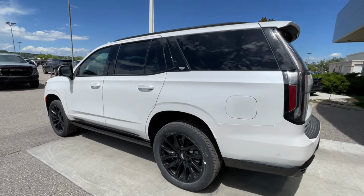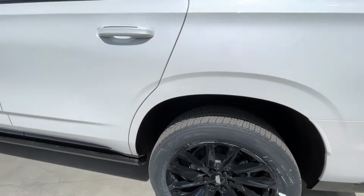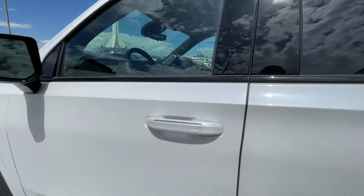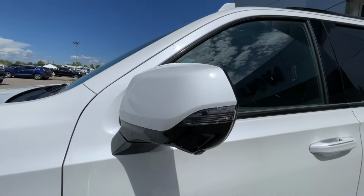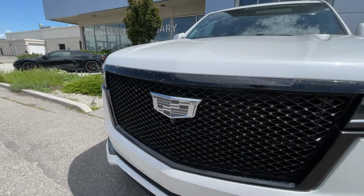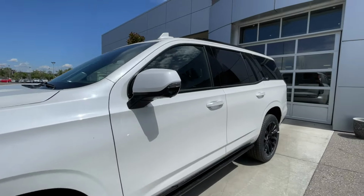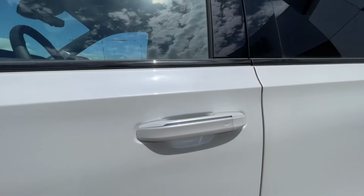Taking a look at the exterior of the Escalade, starting off with the 22-inch wheels paired up with Bridgestone Alenza tires. Moving on, we have paint-matched door handles with LED strips, and paint-matched mirrors with LED turn signals. Around the front of the vehicle, a monochromatic Cadillac badge sits in the center of the grille, with LED daytime running lights and headlights. Back down the side of the vehicle, this SUV is remote start equipped and has keyless entry.